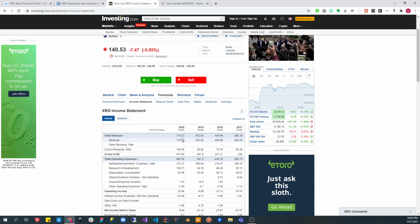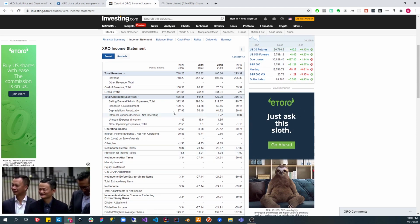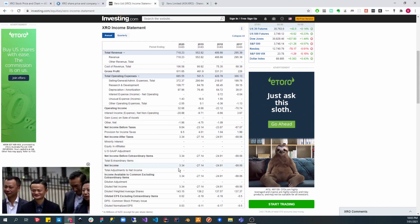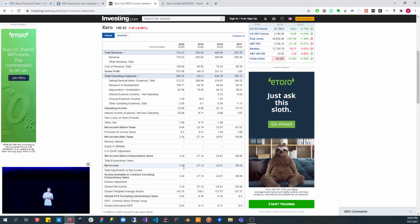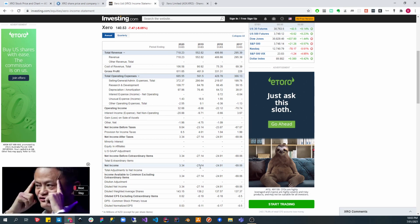All right, so total revenue's been going up, very good. But let's have gross profit 611. That's good. Let's see, and you minus all of that, net income is 3 million. Well, it's definitely not losing money anymore, so that's always a good sign. So with these kind of tech companies, they lose money for the first 2 to 5 years, could be up to 7 years.